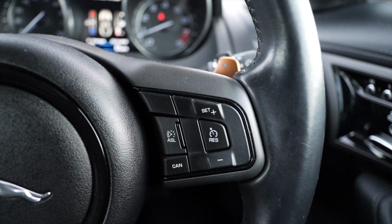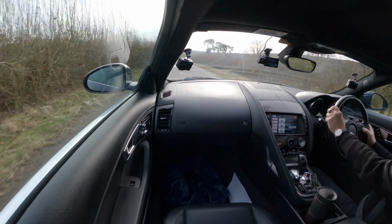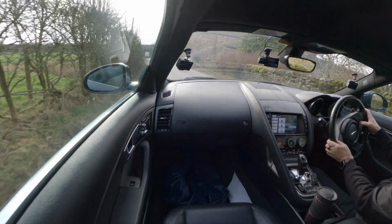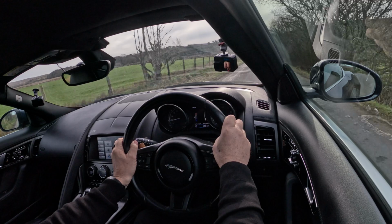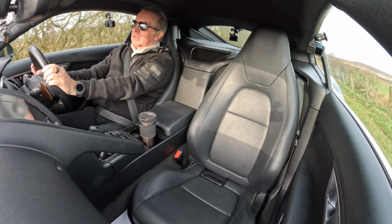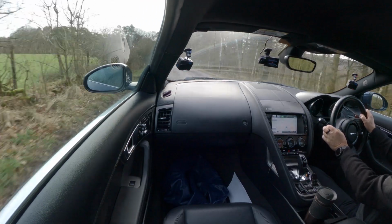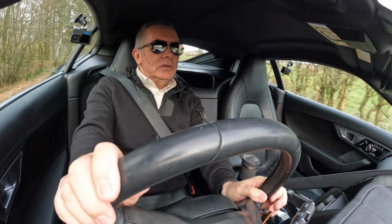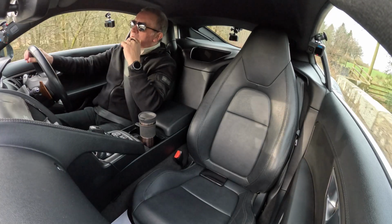We've got cruise control. We're at -1 up there. It's actually gone to 1 degree now. Just put the nav on. I'm going to give this van a few minutes to get away, I think. The rear spoiler as well.